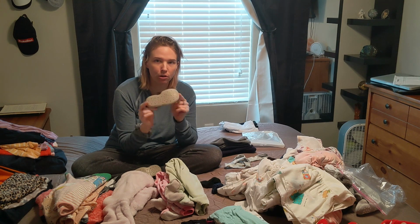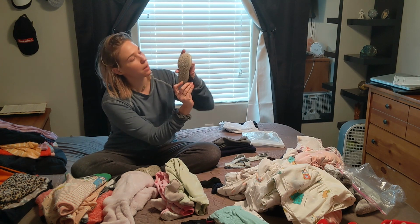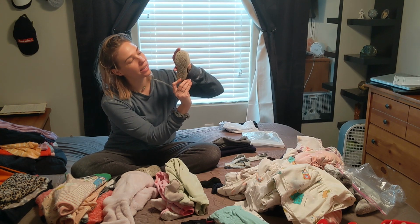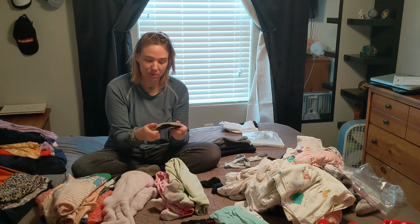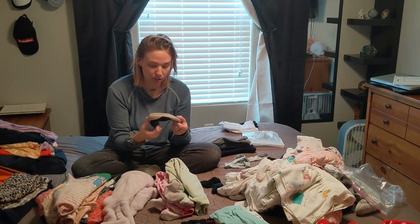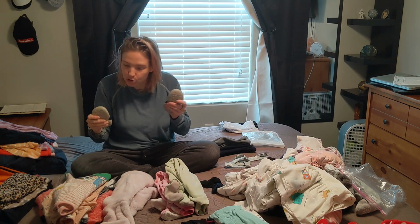I'm sorry, but who in their right mind thinks a 12-month-old can wear these? She's like a size 4. Her foot's maybe that long right now. That's crazy. And these are the perfect beginner walking shoes too, so I'm just so sad that she can't wear them, but that's okay. She will wear them eventually.